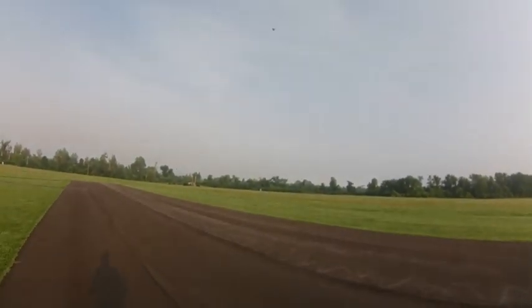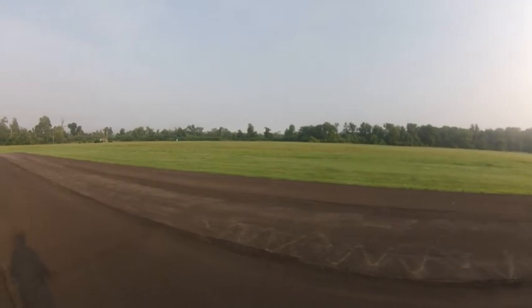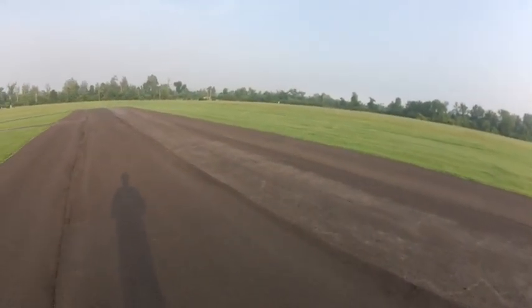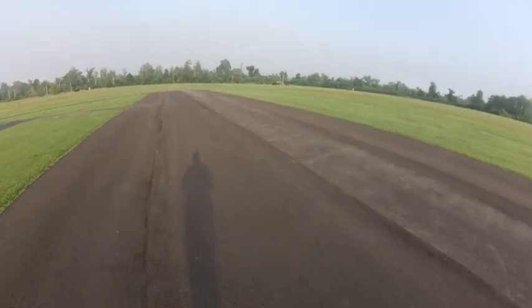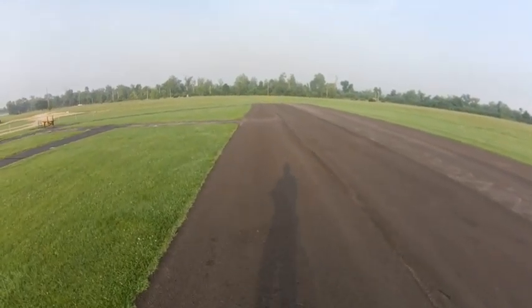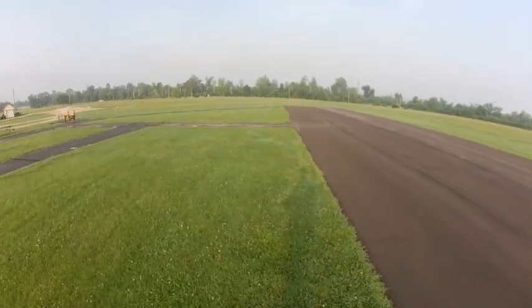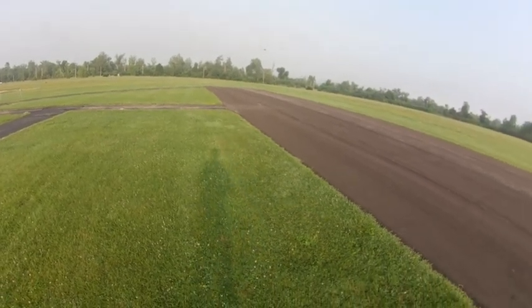Flying on a 6L 5000 at the previously marked position. Coming in. Not the easiest thing to see right now. Oh man. Come on now. Whoa. Come on back to the runway, dummy.